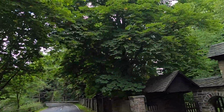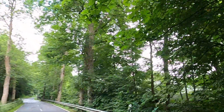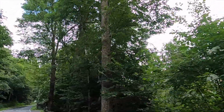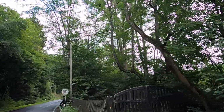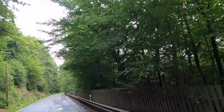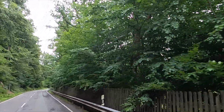And supposedly here there is a Wasserschloss Krottorf. I don't really know what that is supposed to be, or why that should be a tourist attraction. You can see it there through the trees on your right. It's probably just something they invented to attract people, I don't know. I'm here to do motorbike touring.